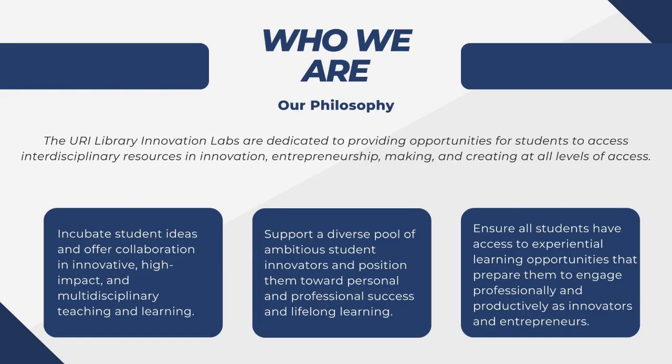We stand by the philosophy that the URI Library Innovation Labs are dedicated to providing opportunities for students to access interdisciplinary resources in innovation, entrepreneurship, making, and creating at all levels of access. Here, we lower the barriers of entry to experimentation of technology, access to equipment, prototyping, startup culture, and innovative research opportunities.